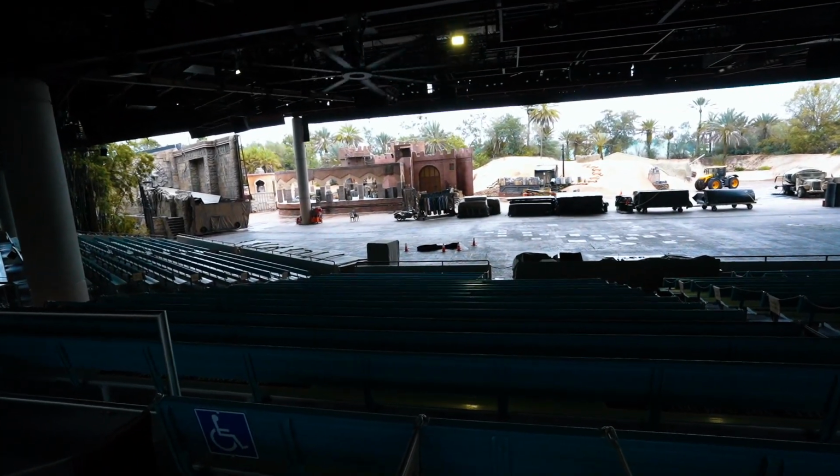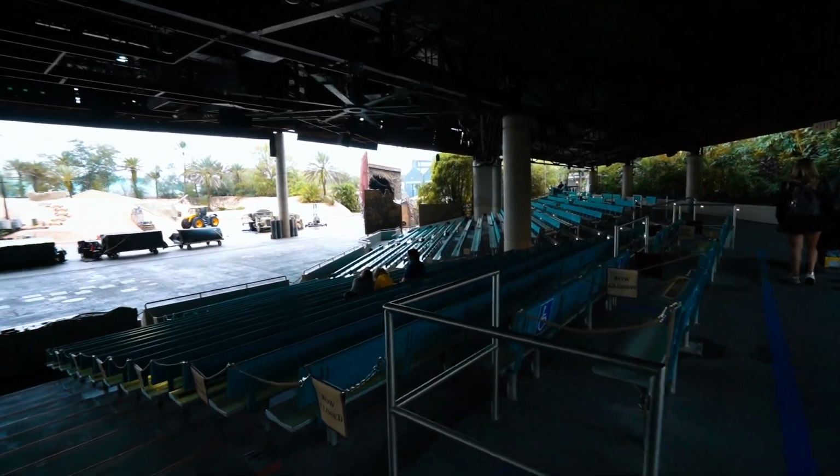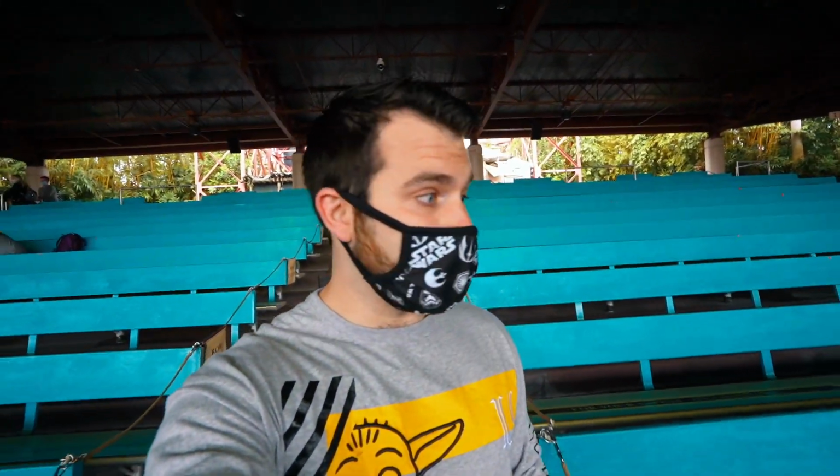Here's a look at the stage. I actually want to get a little bit closer. Let's go a little bit closer. They have some of these mats all out. If you're unfamiliar with what a relaxation station is, you can actually take your mask off when you are sitting.